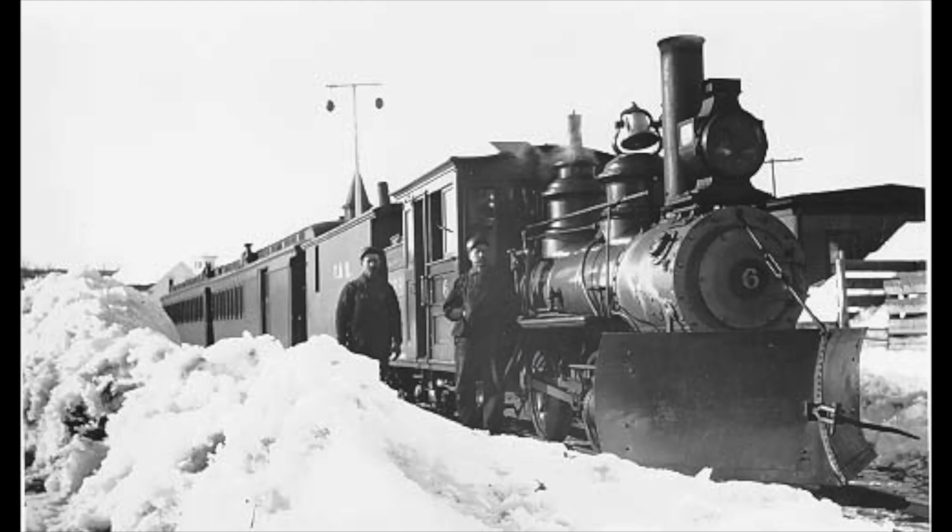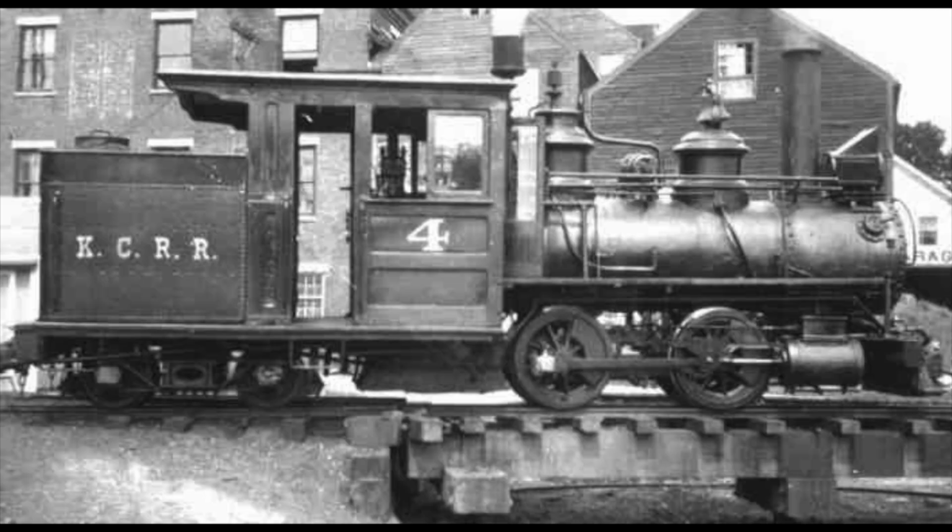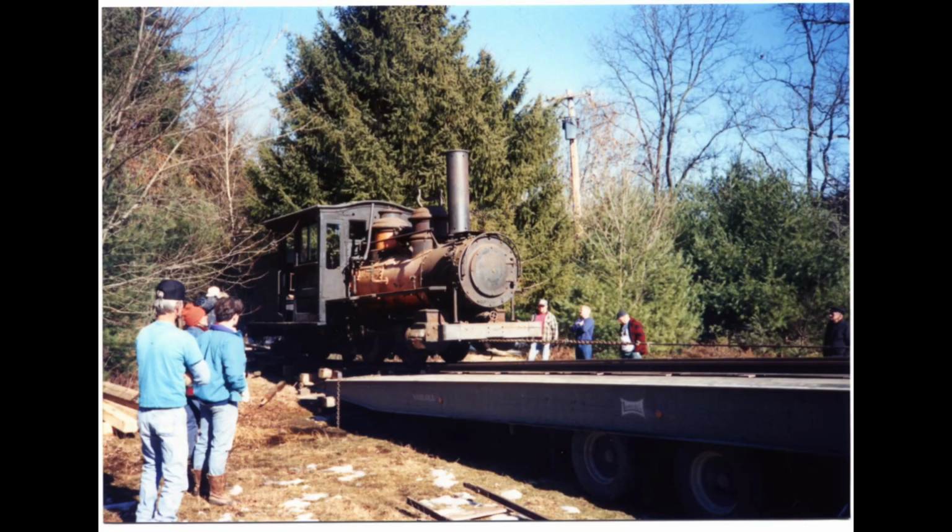For the Sandy River and Rangeley Lakes, and then was put into service on the Sandy River and Rangeley Lakes Railroad when it was consolidated in 1908 as their number 6, and then was sold off to the Kennebec Central Railroad when they needed an engine as their number 4, and then was turned into Wiscasset, Waterville, and Farmington number 9 when they needed an engine. Got all that? Okay, let's continue.